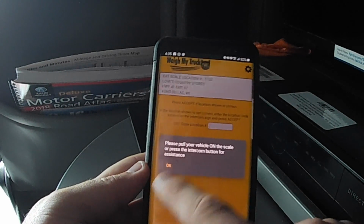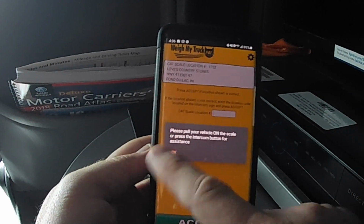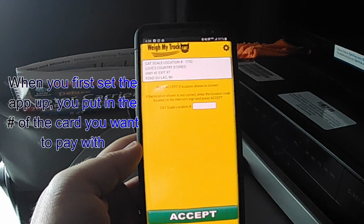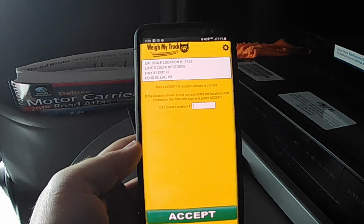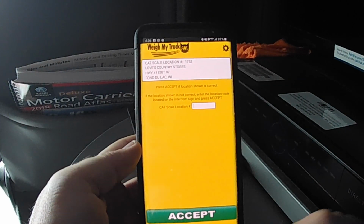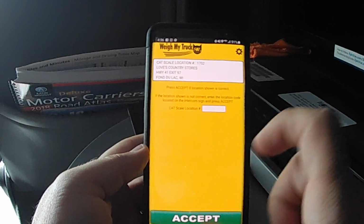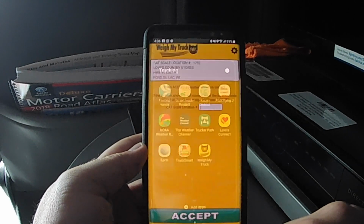Just hit accept. Yeah, see, it won't even do it if I'm not on the scale. But if you're on the scale, it'll walk you through it. You just put in your load information, your trailer number, and it's $11.50 to scale the first time and $2 for every reweigh if you need it. And it'll think and think and think, and then it'll tell you your axle weights. So you don't have to get out of the truck. You don't have to get a paper receipt, because it'll email you that weight ticket that you usually get from inside the truck stop. So it's very handy.